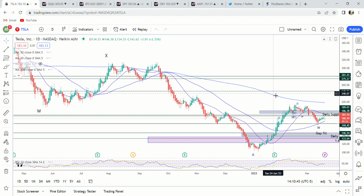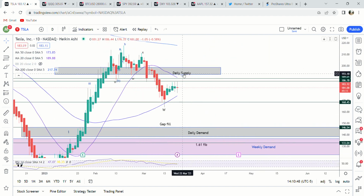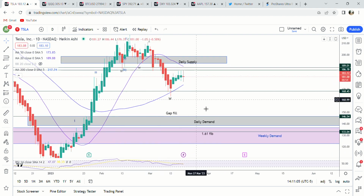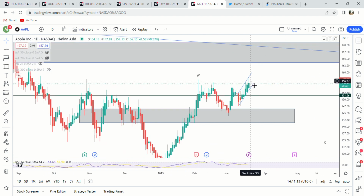Tesla is bouncing a little bit today, but again, it has daily supply here at 192. We'll see if it gets there. If not, there's a gap fill down here at 147, and then we have daily demand right underneath that, and then we have weekly demand under that. So it's going to be hard to get it back down to a new low, but I think it can come down here to a minimum of 147 over the next, probably the next month or two.